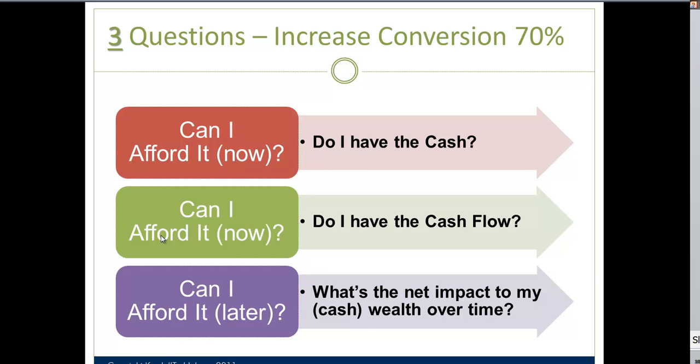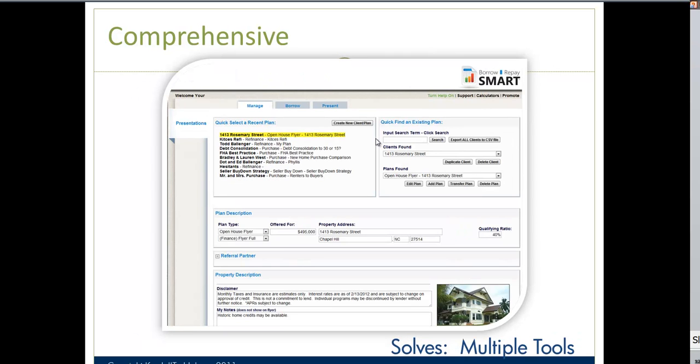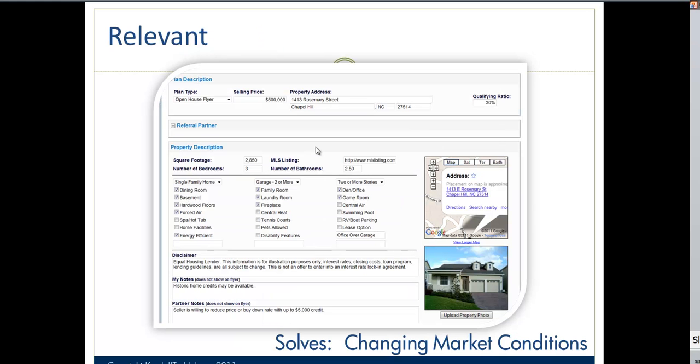So we built a tool to do just that and a whole lot more. And I'm going to show it to you. A couple of the things it's going to do for you is it's going to be easy to get started with because we've built a simple three-step process: manage, borrow, and present. And this is a real high overview. It's going to solve a problem of having multiple tools because you can do refinance, purchase scenarios, rent versus owns. You can do open house flyers. All of that can be generated right within the one tool.